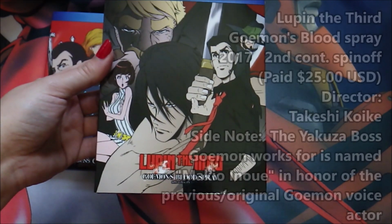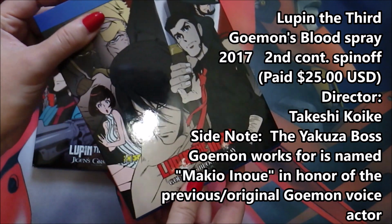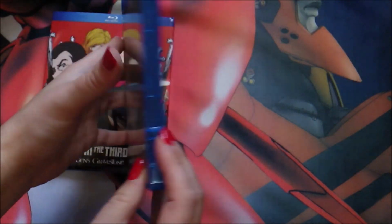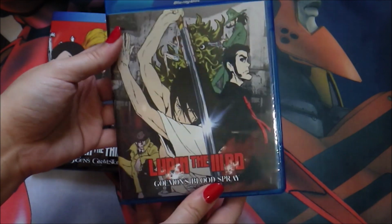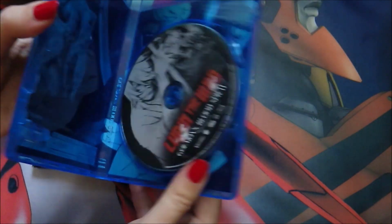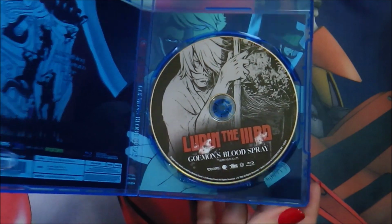Yeah, then we have Goemon's Blood Spray, and this is another one that I absolutely love. This is a Goemon special, and his villain is named Hawk, and this one is a lot more like an old samurai special, and it's all about Goemon trying to beat Hawk.